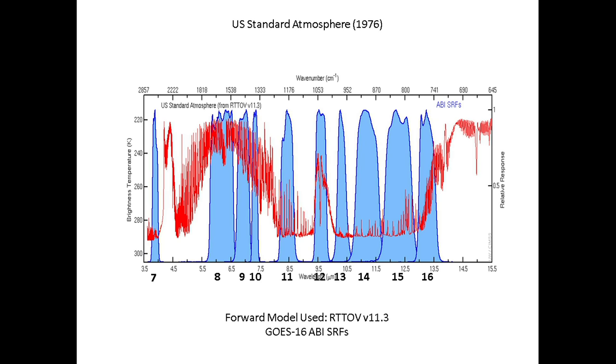So there are a couple of regions that aren't detected. There's a big CO2 detection, an interesting CO2 detection region around 4.5 to 5 microns. There's detection for that with the GOES sounder that's on GOES 13, 14, and 15, but it's not on the ABI. So if you're looking for temperature in the mid-troposphere, you can get a little bit of it from the 13.3 microns, but the GOES sounder did a much better job of sensing mid-tropospheric temperature because it was sensing in this region of CO2 absorption.